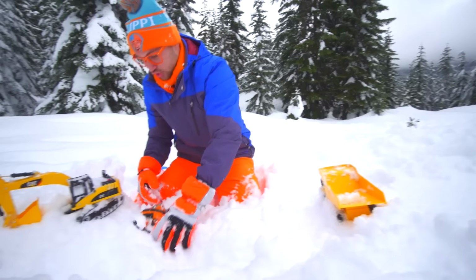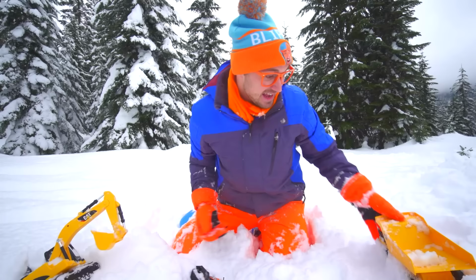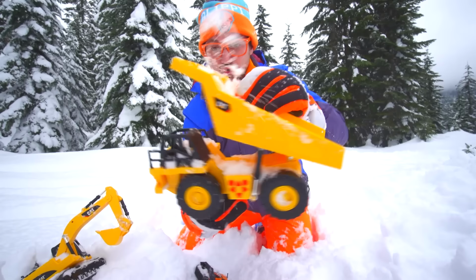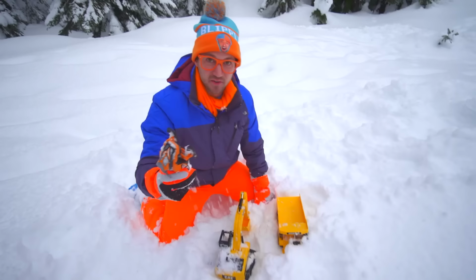Good job, excavator! Excavator did a really good job! And good job, dump truck. Now the snowmobile can play in peace.